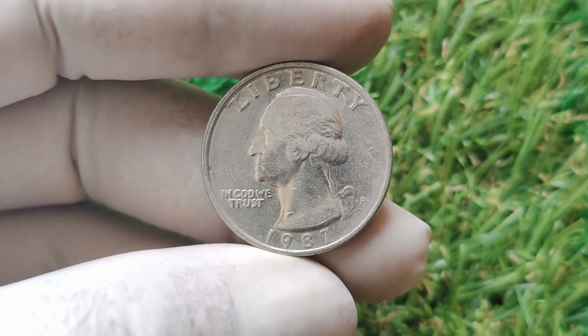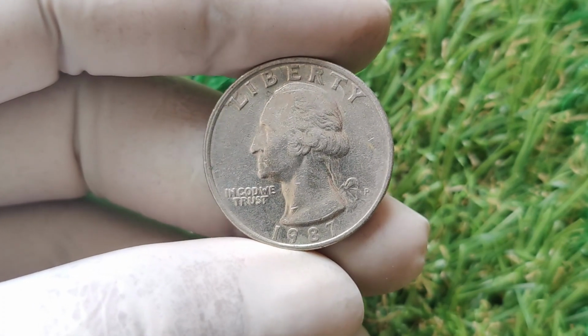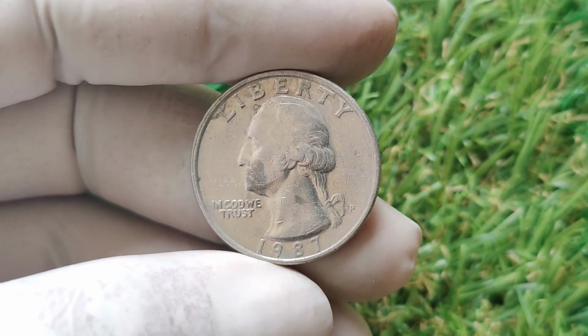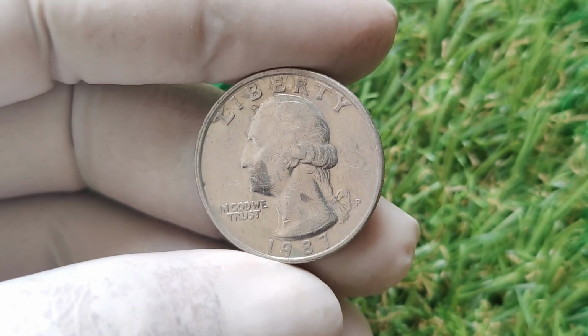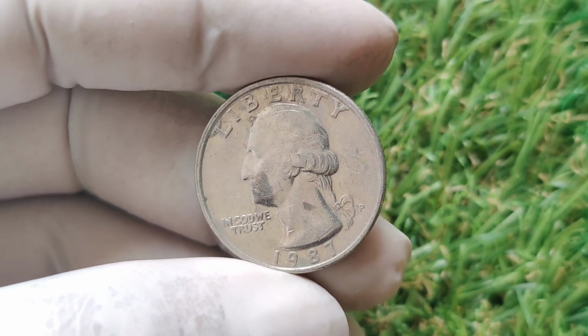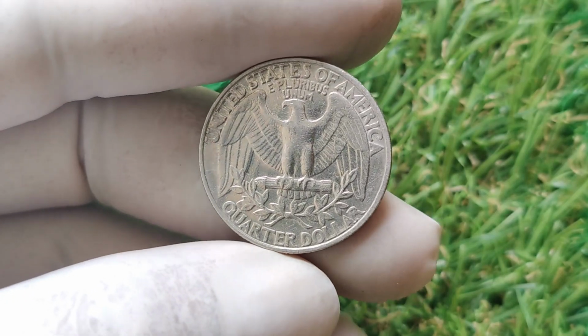Now, the year 1987 is not widely known for any major U.S. coin redesigns or national celebrations. That's exactly why most people overlook it. Over 595 million 1987 P quarters were struck. That's right, nearly 600 million coins. So at face value, you'd think this is a very common coin.